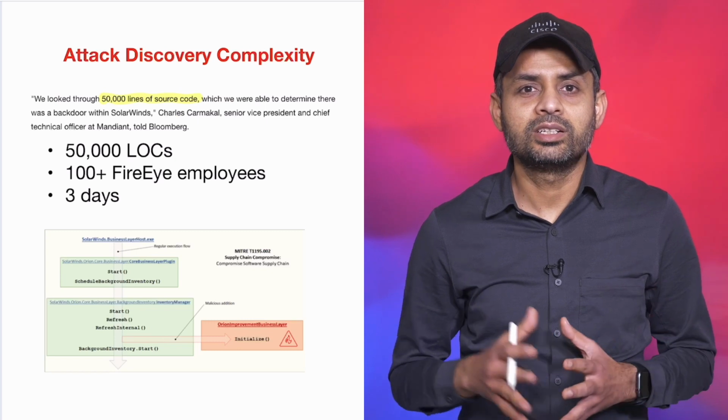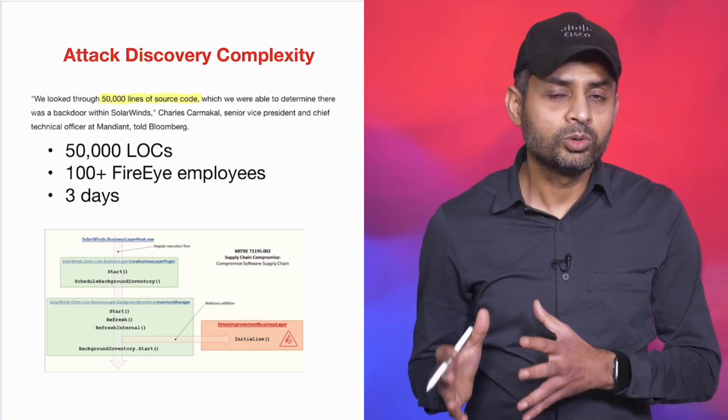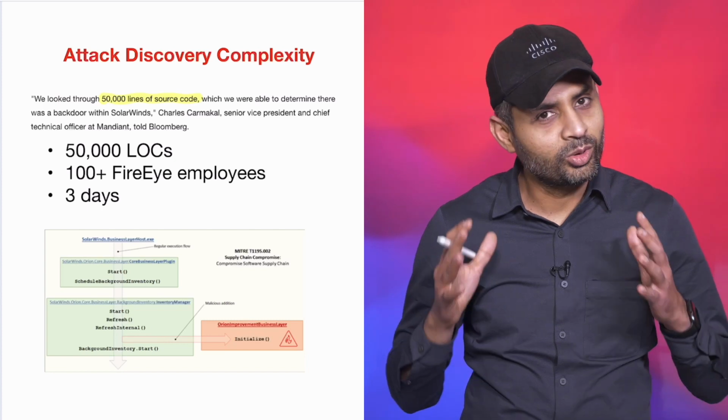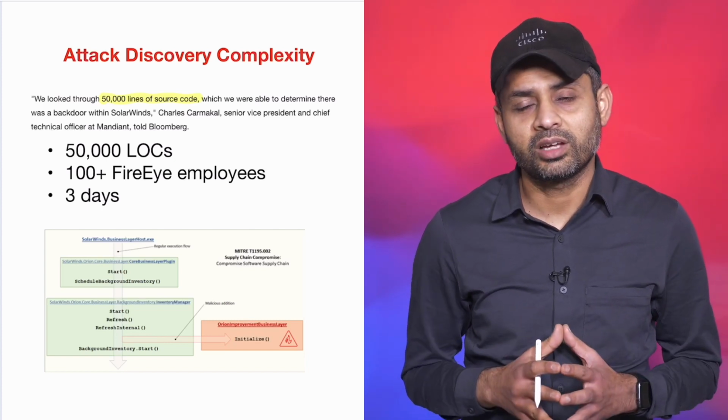The legend has it that the FireEye investigation team consisted of 100 experts who combed through 50,000 lines of code over 3 days to uncover the exploit. I'm sorry, I just don't see very many firms around the world who will be able to conduct this kind of investigation.